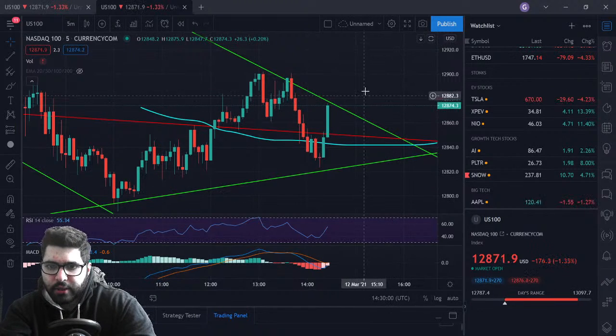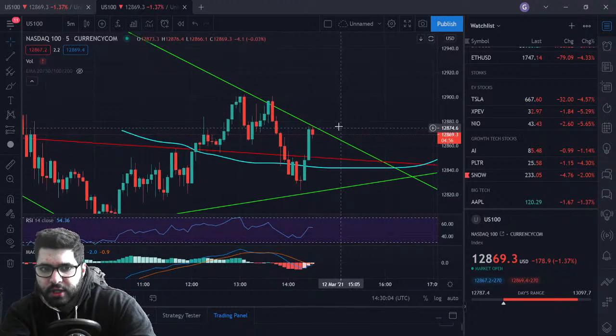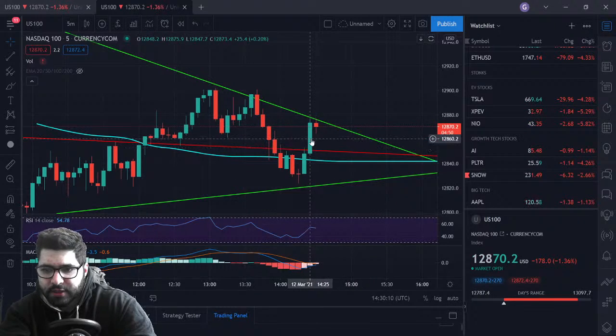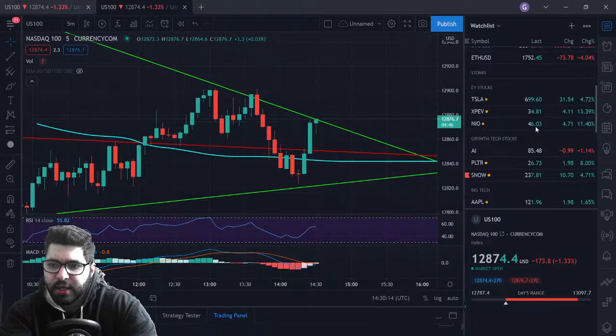And it's pumping. Look at that. And yeah, that's the resistance area. It hit the resistance, came back down right away. So this is a lower high if it doesn't pump through. The markets are open, by the way. The markets are open right now as we speak.